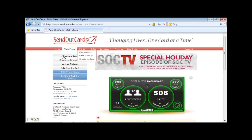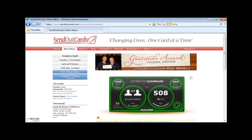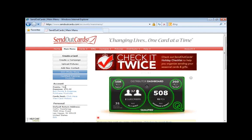There are some shortcuts over here. We've got create a card, create a campaign, upload your pictures, add new contacts right here. The stock photo store, you can go in and look at once you're into your account, to see all the photo items you can create. Here's where your running balance is. This is how many points you've got in your account, and this is your expense account balance. Your points go in automatically each month.